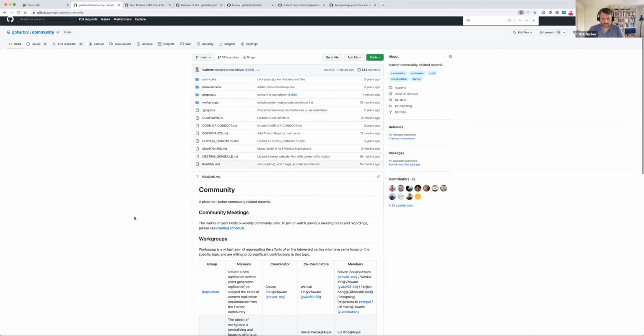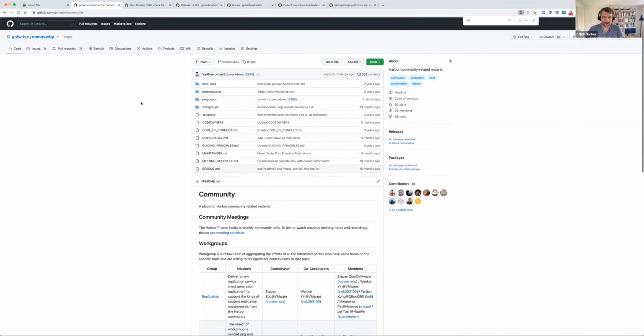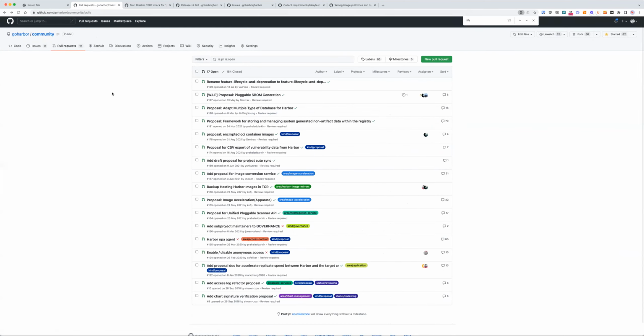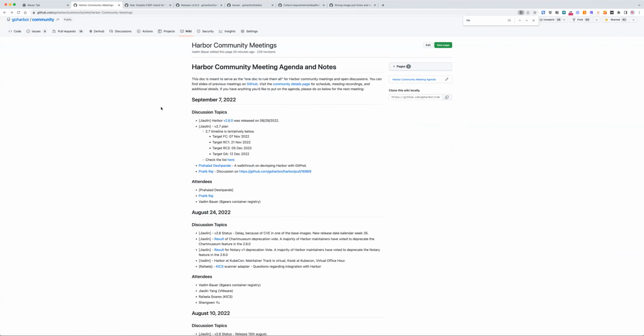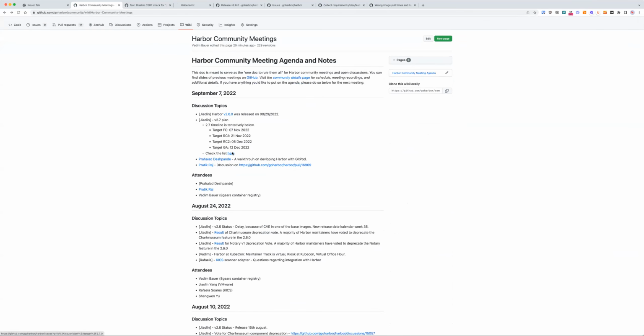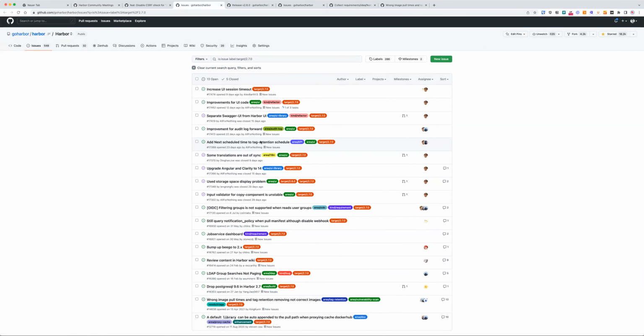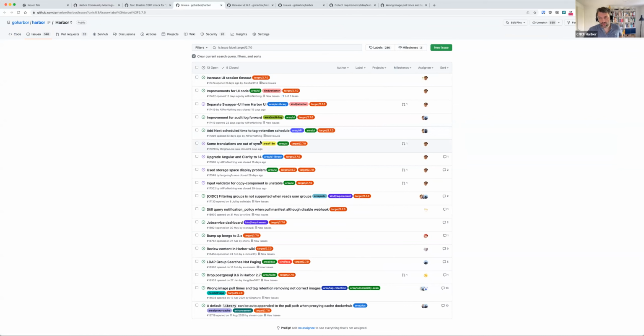Okay. And also, you can filter issues by label 2.7 to see what we will have in the next minor release. Maybe we have a few contributions as well that we would like to contribute into 2.7. That's why. You're welcome.